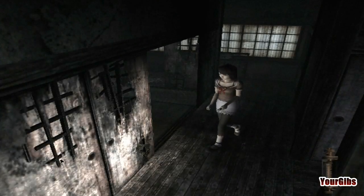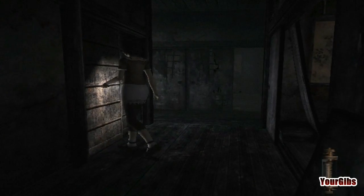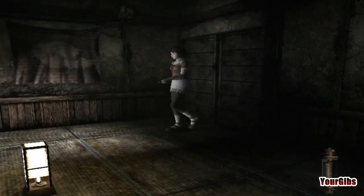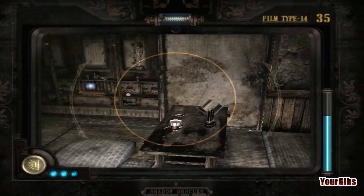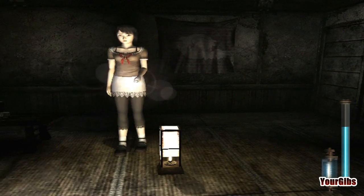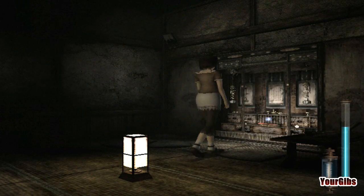No. Going the wrong way. I think it was locked before, wasn't it? Was it here? Here we go. Glowy thing is glowy. Whoa. Oh god. What am I seeing? Somebody's whispering. Hidden man. Not too creepy at all. Alright, let's pick up the glowy thing then.